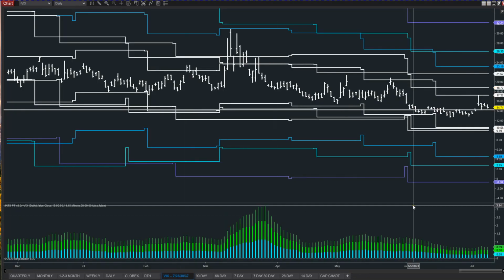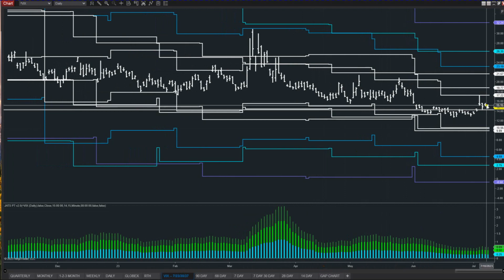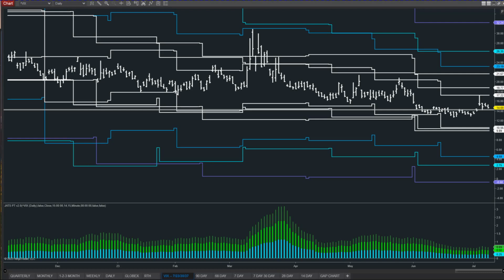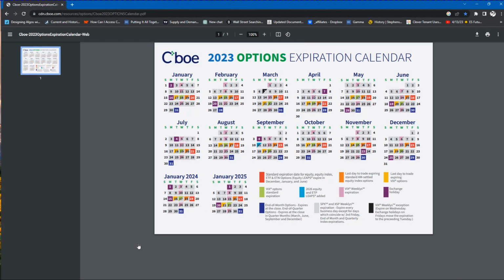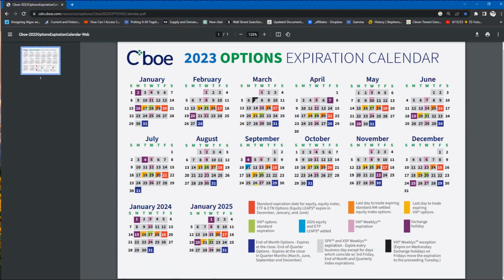VIX, the 7-day, 23-day, 30-day, 37-day distribution, pretty good. You can see we're right in the middle of it. We have until, I guess, next week. What day is my expiration next week? Let me take a look at that calendar. I like the one from the CBOE right here. Yep. And so in July, it's going to be the 21st.